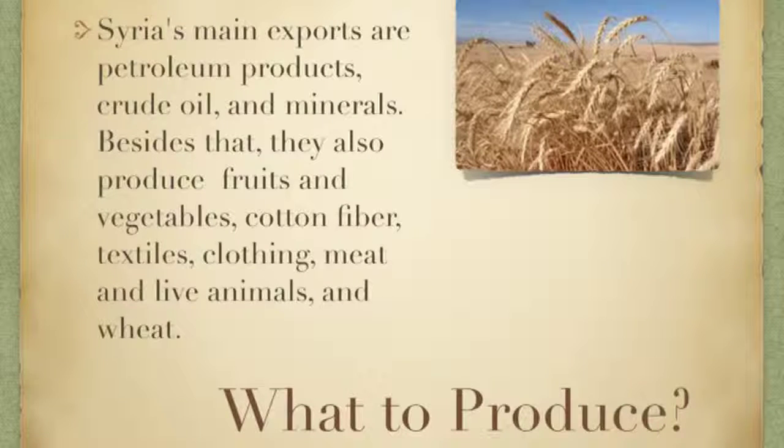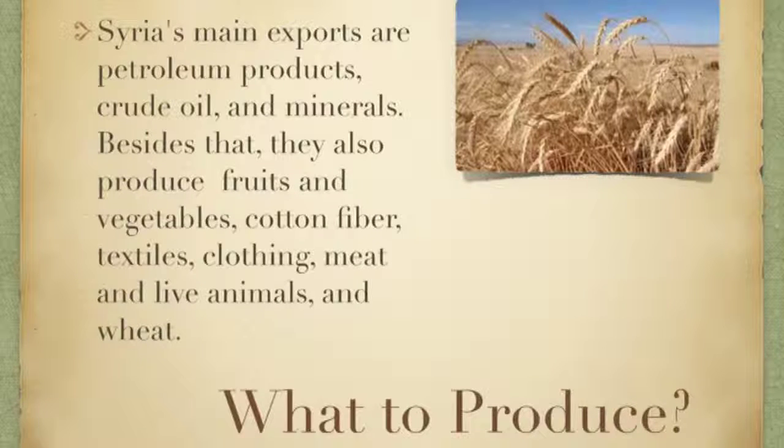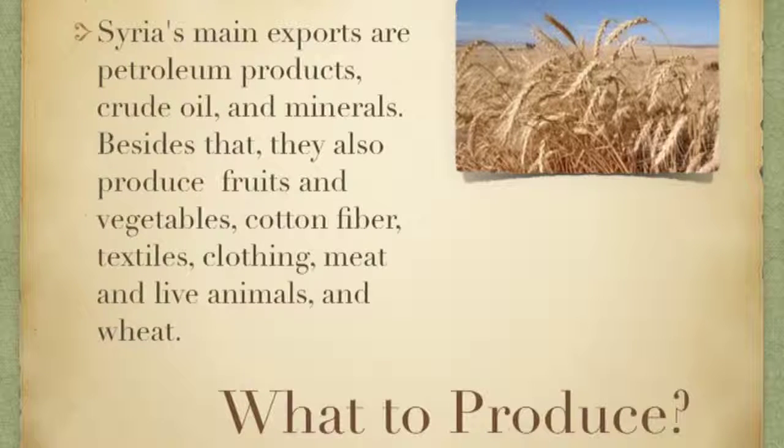The three questions: what to produce, how to produce, and for whom to produce. First, we are going to look at what to produce. Earlier on in the presentation, we learned that Syria's main exports are petroleum products, crude oil, and minerals. But also, to add to those, they also produce fruits and vegetables, cotton fiber, clothing, textiles, meat and live animals, and they do a heavy export of wheat as well.